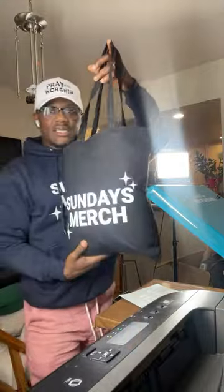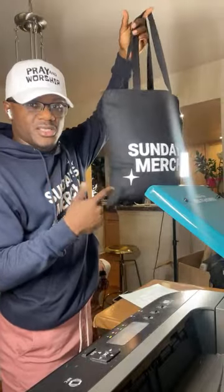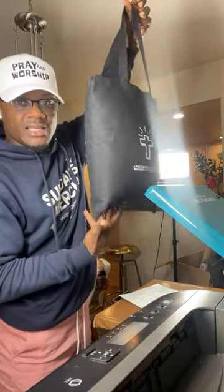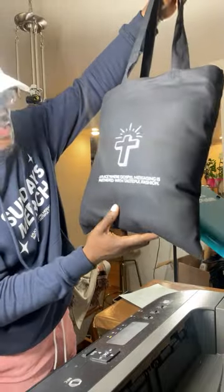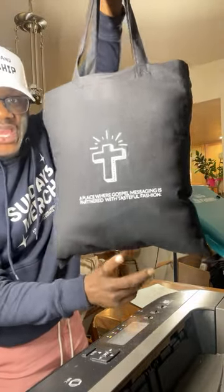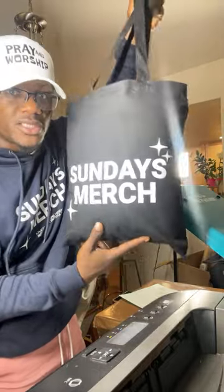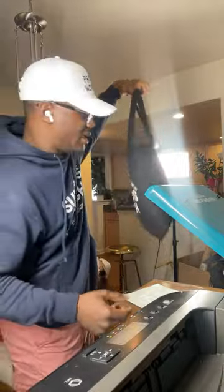All right, so this is the bag right here. This is what we're making. You can see Sunday's merch, and then on the other side, it has the cross and then the brand phrase: a place where gospel messaging partners with tasteful fashion. That's the brand message right there. Sunday's merch, sundaysmerch.com. So this is what we're making now for this week.